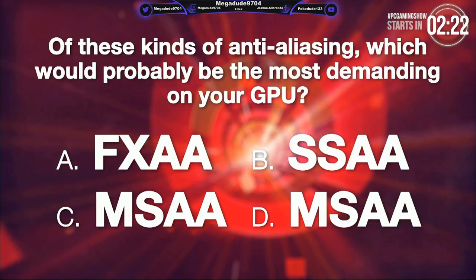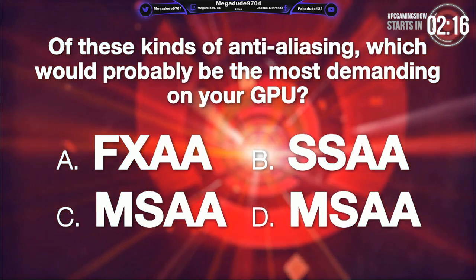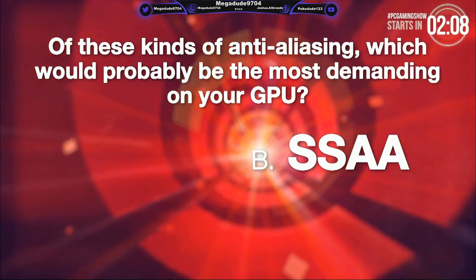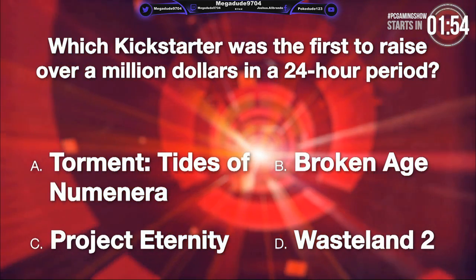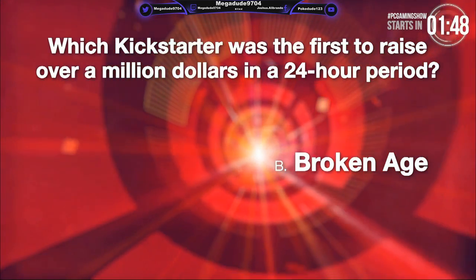Of these kinds of anti-aliasing, which one would probably be the most demanding on your GPU? SSAA, I mean. Yeah, it's super sampling. DMXAA is gonna give it to your PC as well. Which Kickstarter was the first to raise over $1 million in just a 24-hour period? Broken Age? Back then, Broken Age was still just the Double Fine adventure, though.